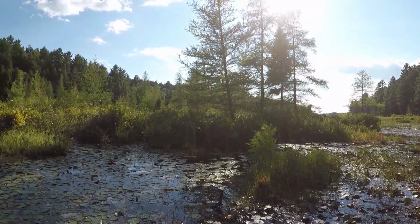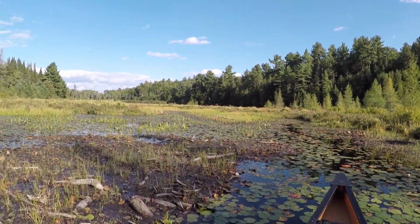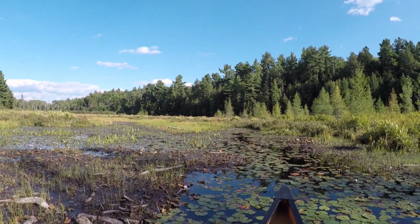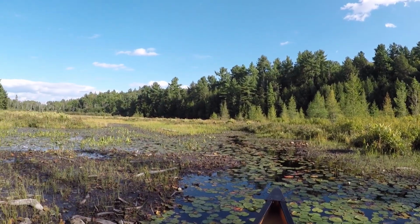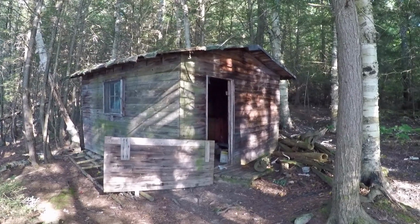We're exploring out at the east end of Fish Lake, and we're starting to get into this floating bog. There's old beaver chew in there, lilies, and all kinds of good stuff to push our way through. This is the abandoned cabin at Fish Lake.